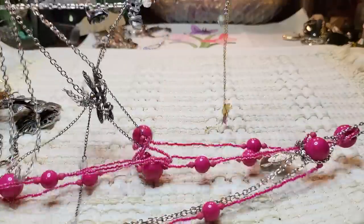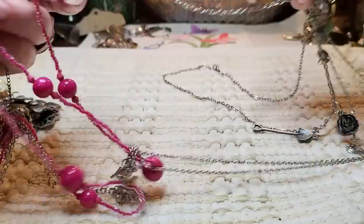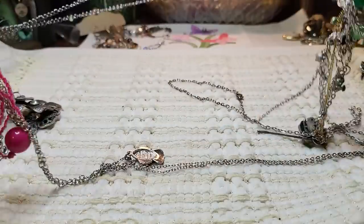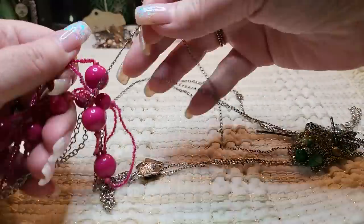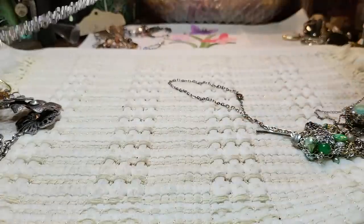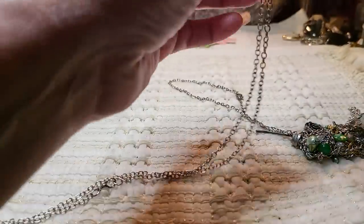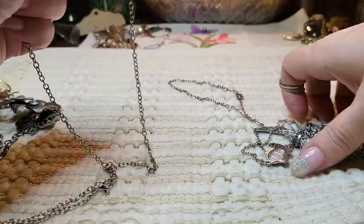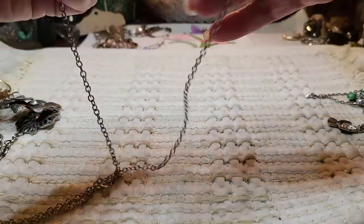Trying to get anything out of here. My goodness. That is just a tangled mess. Okay. All right, let me see if I can get this out. This is a pretty piece. Okay, put this aside for a minute.